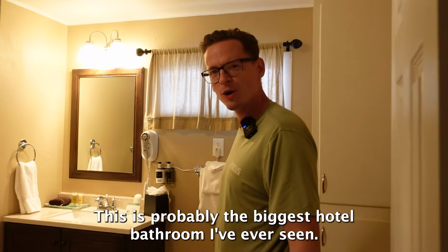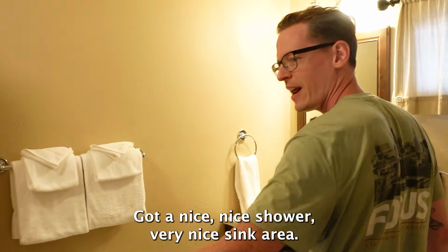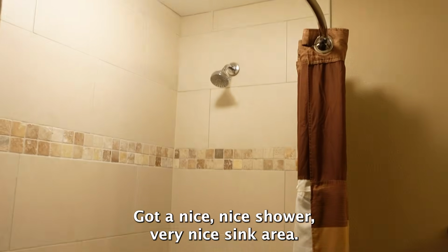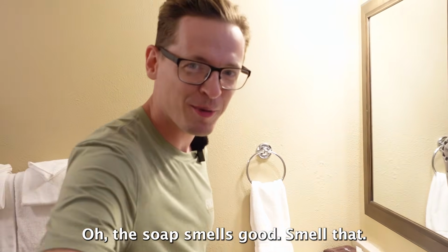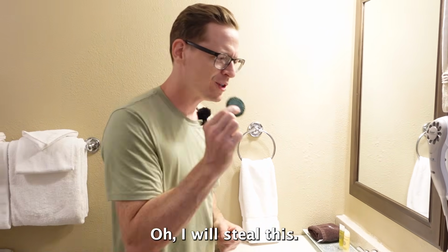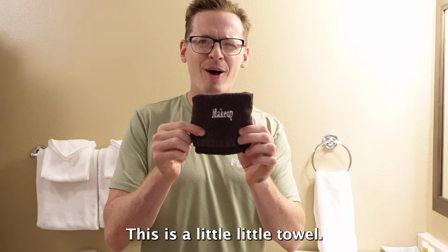This is probably the biggest hotel bathroom I've ever seen. Yeah. Pretty good size. Got a nice, nice shower. Very nice sink area. Ooh, soap smells good. Smell that. Ooh. I will steal this. Smells great. This is a little towel.